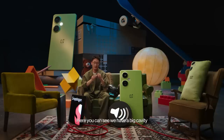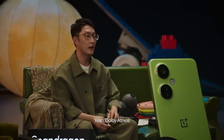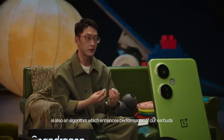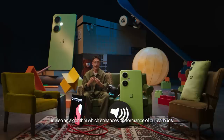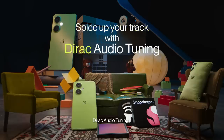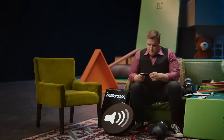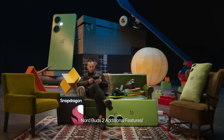Here, you can see we have a big cavity. And it's Dolby Atmos. Yeah, Dolby Atmos is also an algorithm which enhances the performance of our earbuds and gives you an immersive watching experience. Direct audio tuning. Soundmaster equalizer. Thanks, Dana.